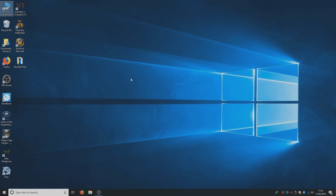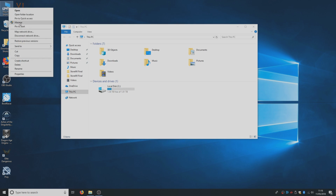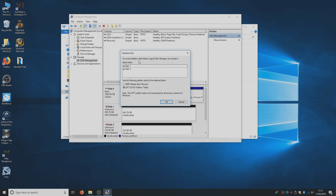Now I also just installed 2 new solid state drives, a 500GB SSD and a 250GB SSD. However, as you can see, we still only have the C drive in Windows, and this will likely be the case when you install a new SSD too. But if you now just right click on your PC, click on Manage, and now click on Disk Management, you get the message you must initialize the disks before Logical Disk Manager can access it.